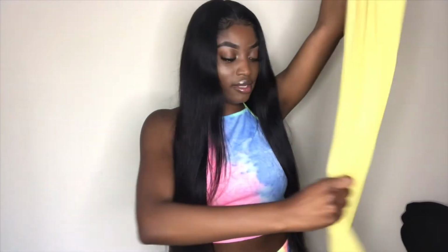This is how the back looks. Got a little cut out there, you know. Got the back out so you won't be sweating too much, you know. Really lengthy. It's super long, I believe. It's probably to my ankles. And then it has a split right in there. Yeah, this is a size small.